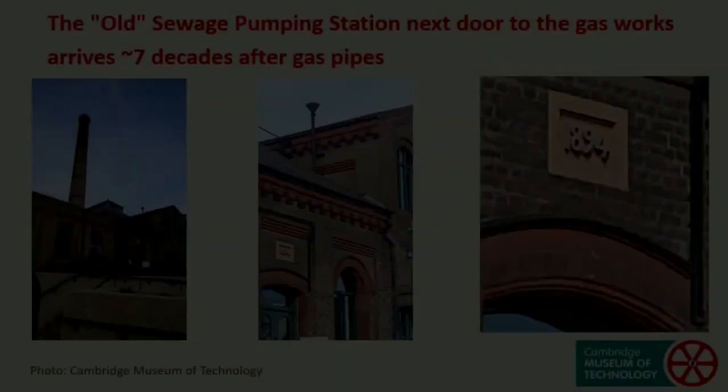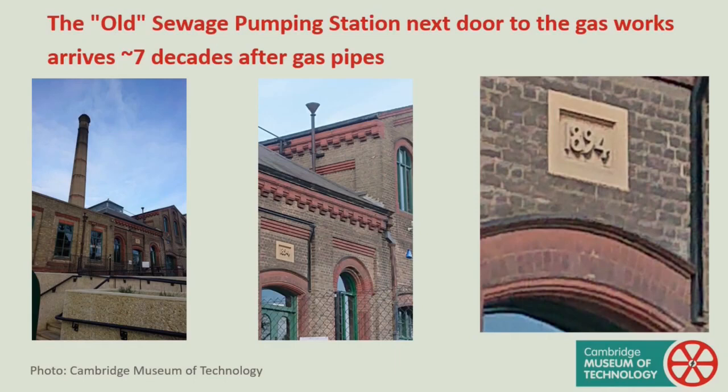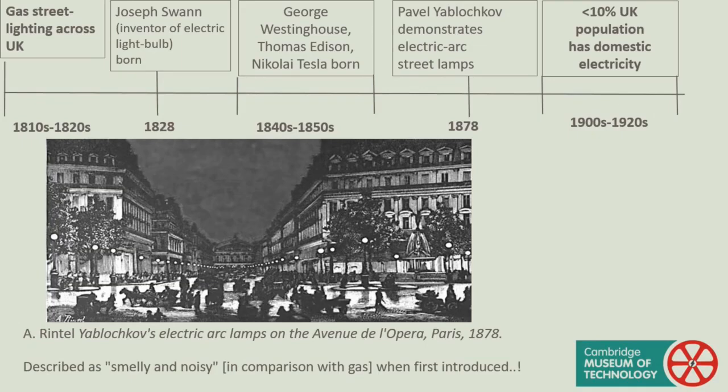It's worth recalling just how early John Grafton's contribution was to industry in Cambridge. The old sewage pumping station, now Cambridge Museum of Technology, would not be built for another 7 decades after the first gas pipes were laid in Cambridge in the 1820s. The pioneers of electricity networks were not yet born.